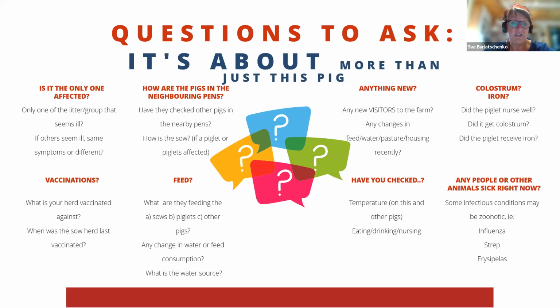What are the requirements? How are they feeding everybody? How's the water or feed consumption? Not only what are they feeding, how are the pigs eating? How's the water consumption? What is the water source? Too many situations in my career where pond water is the source of water. And you think about what ducks and geese do in ponds, that will certainly give you an idea that if you don't have some kind of a treatment mechanism, this isn't exactly the best thing for pigs to be ingesting.